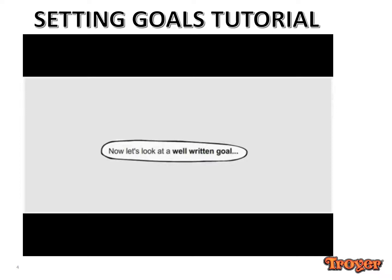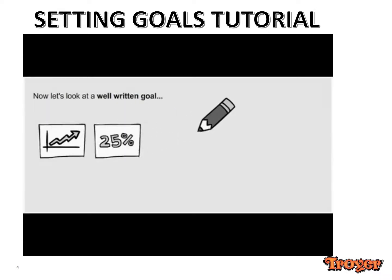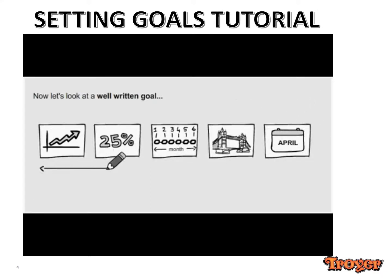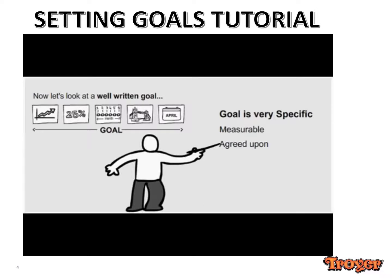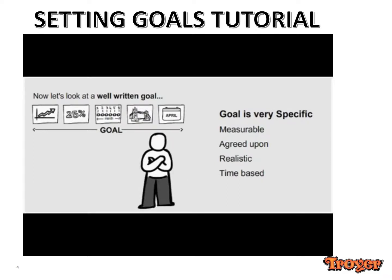Now, let's look at a well-written goal. Following planning permission, I'm going to increase our retail selling space by 25%, completing a 6-month project with a company of local builders to produce an extension to our London shop by the end of April. This goal is very specific and says how much extra retail selling space I'm going to create. It's measurable. I either will or won't create an extra 25% retail selling space. The goal is agreed to with the local planning department. It's realistic and time-based, stating how long I have to complete my building project.